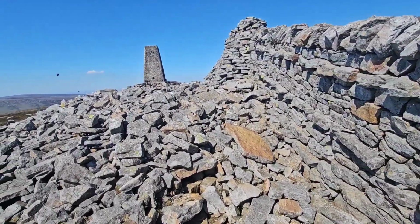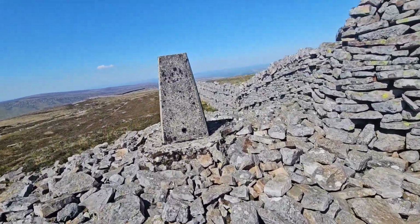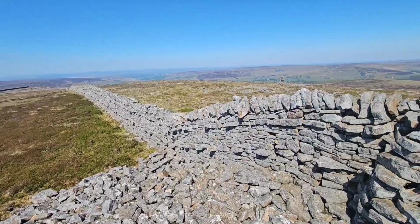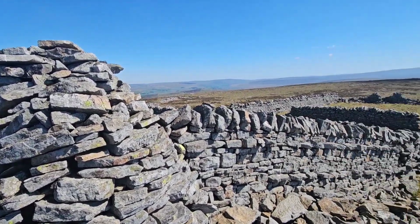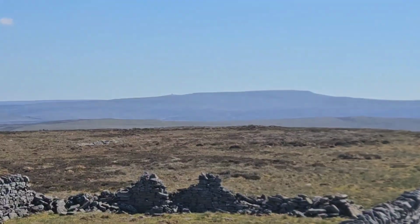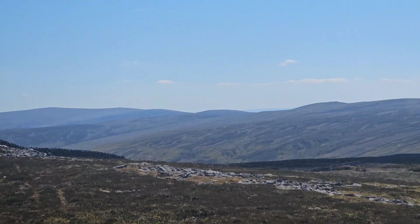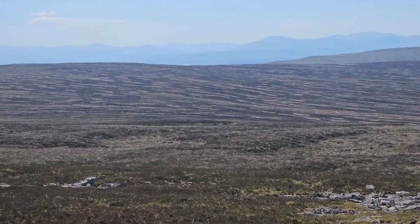But here we have it. 656, Grey Nag. It's a stony bit, isn't it? There we go. There's Great Dunfell. You can just make out the big golf ball on it. Cracking day. Cracking day.